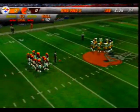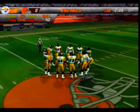This big guy can run with the football. Yeah, and this fullback can do more than just get out there and lead block. Give him the ball and watch him rumble.